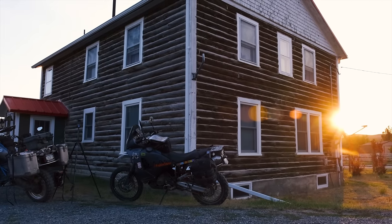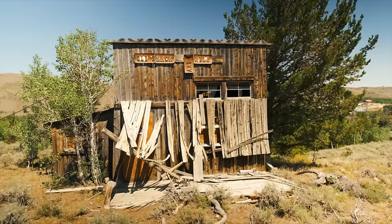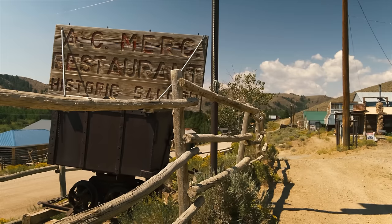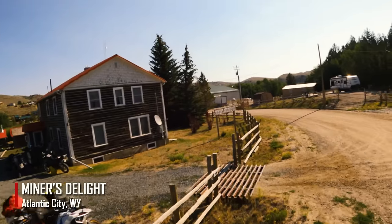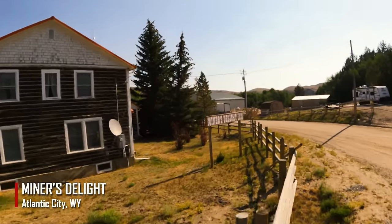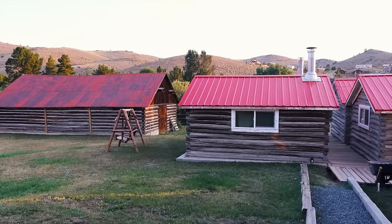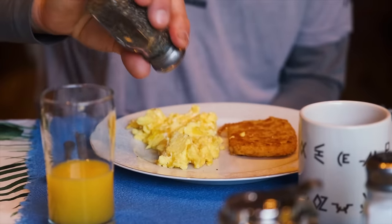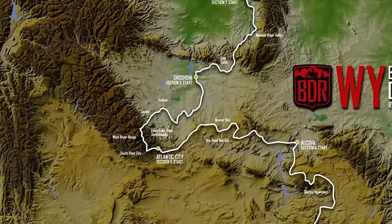Atlantic City was definitely the highlight for me in terms of lodging. If you picture an old mining town from the frontier days, this is postcard perfect. Wild Bill, we stayed in his lodge called Miner's Delight in Atlantic City. Wild Bill has lived in that little mining town 22 years, and he bought the lodge 3 years ago. And so he's definitely looking forward to welcoming all the BDR riders to his lodge.